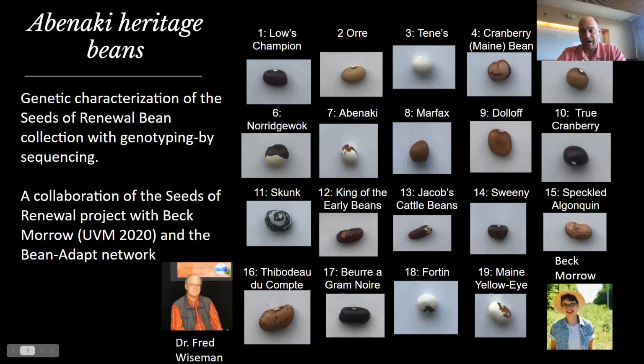So as I got to know Fred, we wanted to work carefully together to provide time for the blessing and permission of the Abenaki community for us to look at some of the diversity in the collection Fred had built with his colleagues in Passamaquoddy, among the Mi'kmaq, the Abenaki, the Haudenosaunee, and others. We decided, given my past work in legumes, to take a look at the 19 varieties of beans that had been assembled in the Seeds of Renewal project.